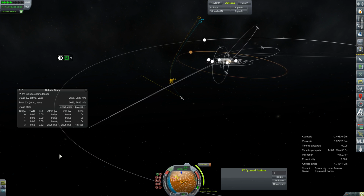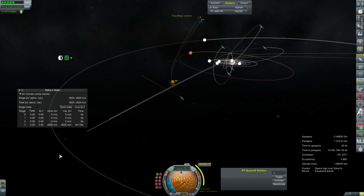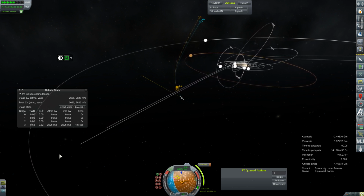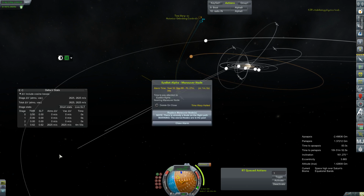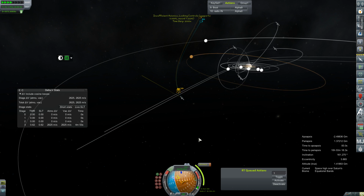We're not going to get anywhere close to near Saturn, so maybe I don't need to do, although we could be in a different biome. I didn't even look. So that was silly. We are currently in space high over Saturn's equatorial bands. It's likely where we are going to stay for most of this. Whoa. Yes, delete on close. It's odd. We got another 10 hours before the node. Oh, I replotted the node, that's why.